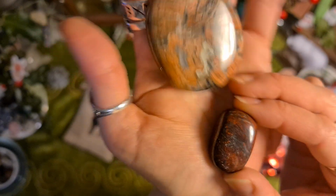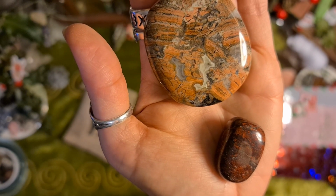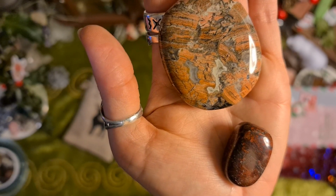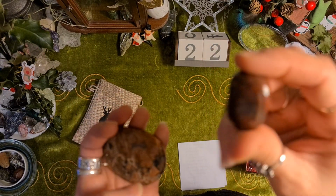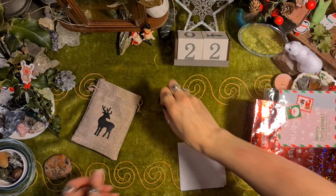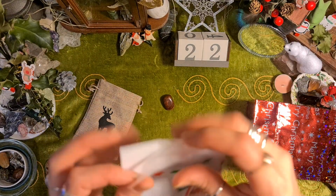And once on Instagram, someone I followed put a picture, and I thought it was bloodstone, but it was brachiated jasper. So yeah, it's not a stone I know very well. That's pretty cool.